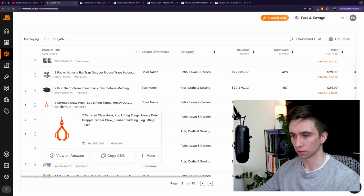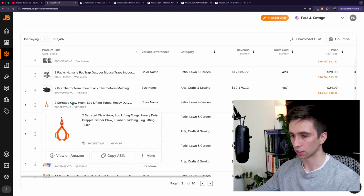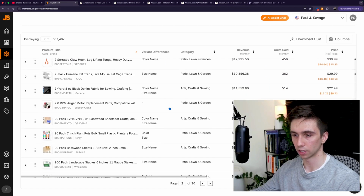Good. Serrated claw hook. That does not look humane. No, that's just for logs. Let's see. 17 grand on the claw hook. It's metal, so it'll be hard to customize. I'm sure the bundling game's been played hard there. I wonder if this product sucks and if you just make it with a better manufacturer. We'll open it and check it out later.